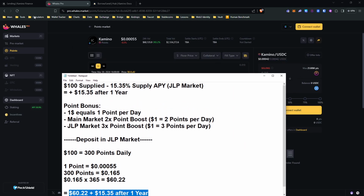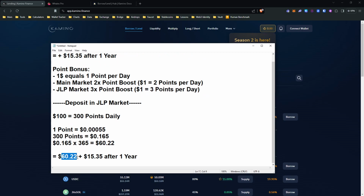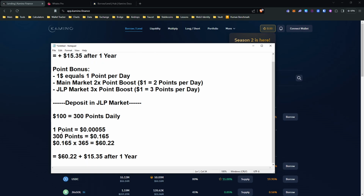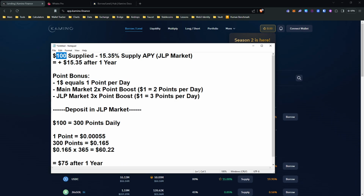One could say that this entire point system is like a hidden liquidity mining thing, right? You could just take this number here, the $60 on top that you're earning in a year, and calculate it into an actual APY, right? That would increase it by, I mean, what is it? Let's say the points remain stable at this price, and you do end up getting roughly $75 after a year. That, out of $100, is 75%. So your real supply APY would be 75%, which is pretty crazy. If you guys kind of get where I'm going here, right?